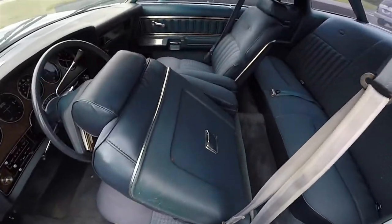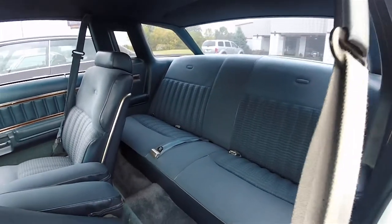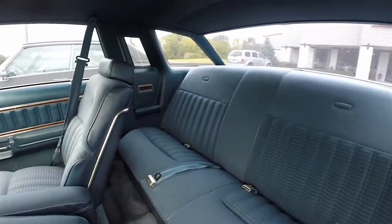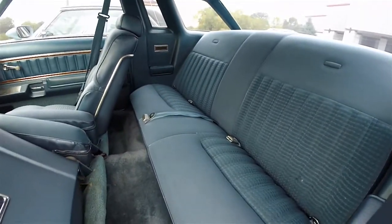Alright, let's take a look at the rear seat. The rear seat has easy entry with the seat backs, but the seat belts do get in the way. The rear seat does seat three across with lap belts across the entire seat. Decent amount of leg room. Thick cut pile carpeting, soft touch padding, as well as a simulated walnut trim.